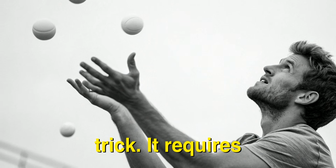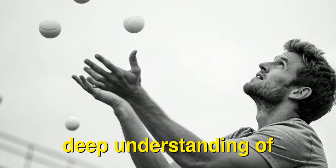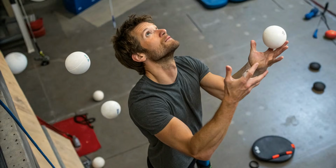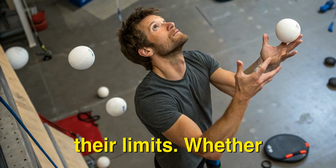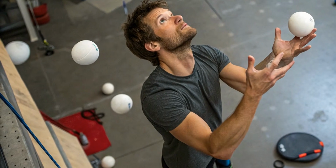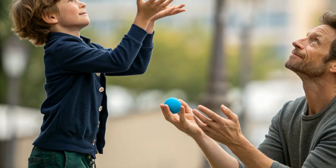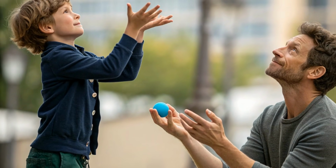Juggling isn't just a party trick. It requires hours of practice, a deep understanding of timing, and muscle control. It's fascinating to think that such incredible talent exists, proving that with dedication and hard work, people can push their limits. Whether you're a casual juggler or someone who's never tried, Alex's record inspires us to explore our potential and maybe pick up a few balls ourselves. What new challenges could you tackle if you put your mind to it?